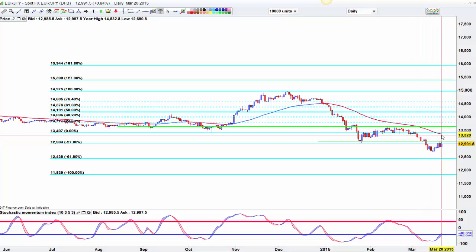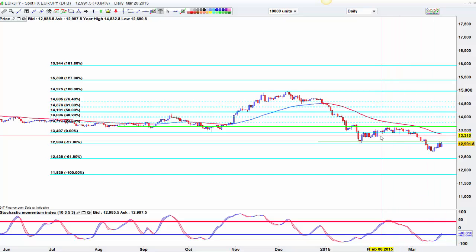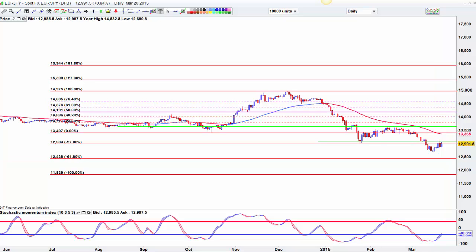I think we're in a bearish consolidation. Right? The trend is definitely down. There's a lot of downward pressure on the euro because of the easing. It's just a question of trying to pick a nice push up into the 132.70 area, possibly even as high as 134, 135, and then I'd like to get short. But in the meantime, there is nothing there to do.